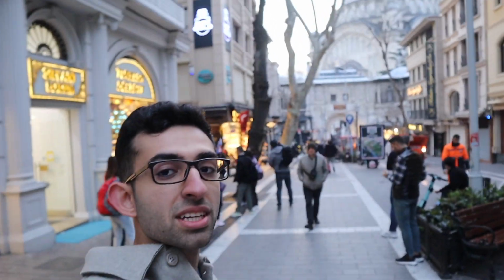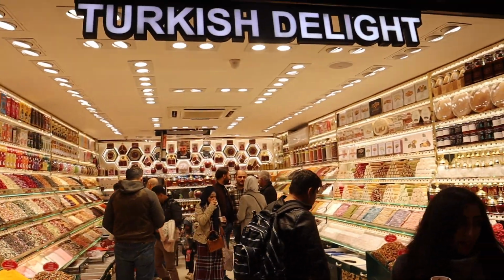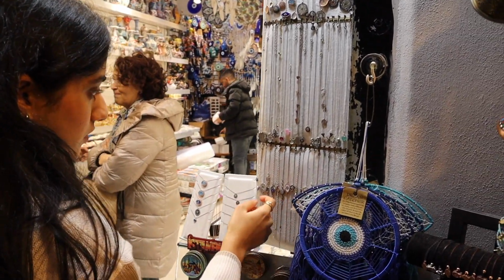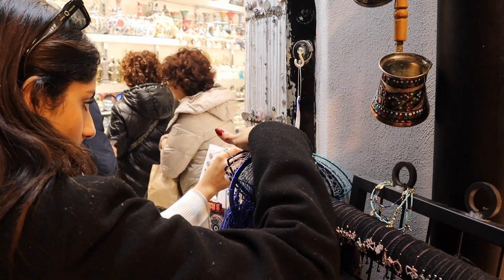So guys, we've reached Grand Bazaar, which is basically where all the shopping and Turkish local items and spices and everything are sold. Yeah, this is the last place on our list to check out for today. So the Grand Bazaar is a great place if you want to do some local Turkish shopping. You can buy stuff like Turkish delight, jewelry, decorations, lamps, rugs, pretty much any sort of local Turkish items that you can think of.